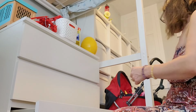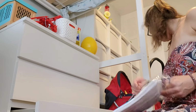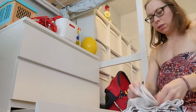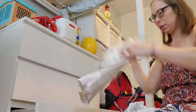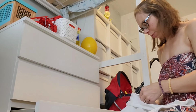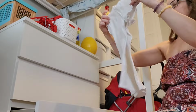Right, well, for Zach actually, but okay, so he's got some polo shirts here. I need to check whether these other polo shirts are okay. I have gone through them. Yeah, that one's definitely big enough. That one's definitely more than big enough, actually. That's one of Zach's old ones, but that will be fine.